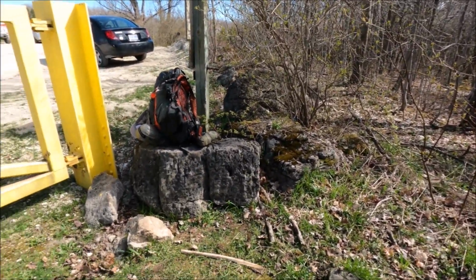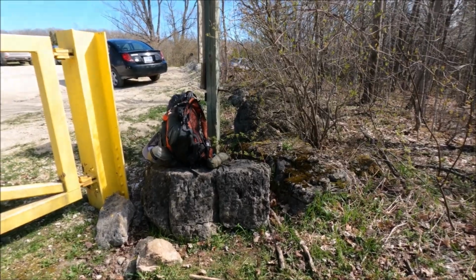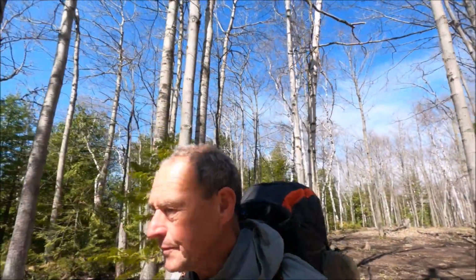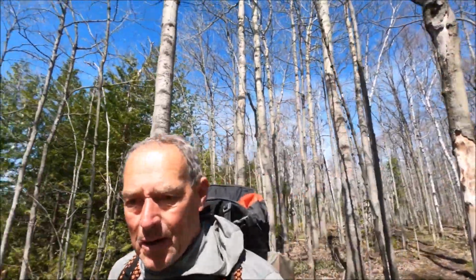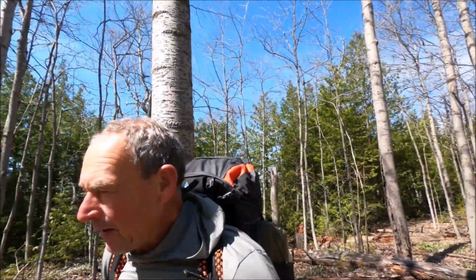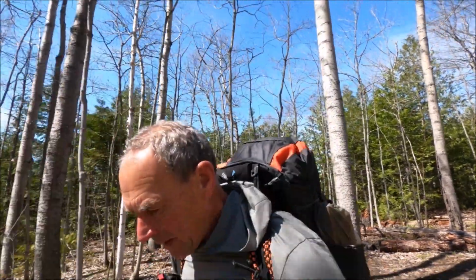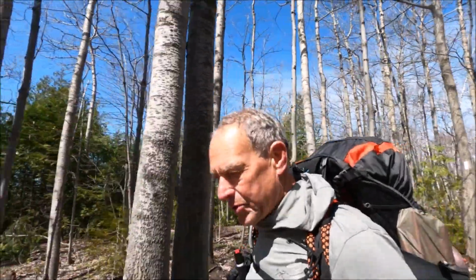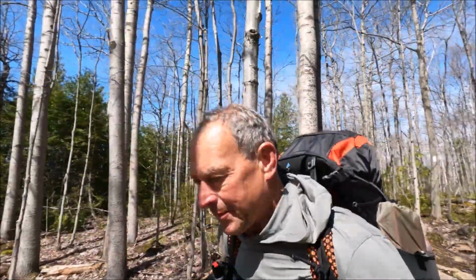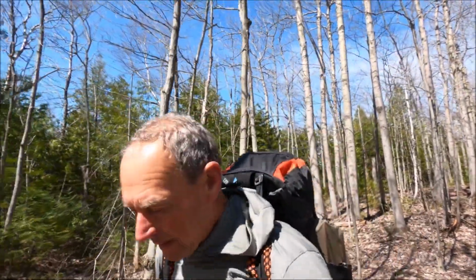Okay, this rock here is going to be home for about 10 minutes and I'm going to have a break right there. So right now, we're 13.25 kilometers into the day, and that's giving us around 25.25 kilometers into the Blue Mountain section, since we started yesterday around 4:30, 5 o'clock in the afternoon, early evening.